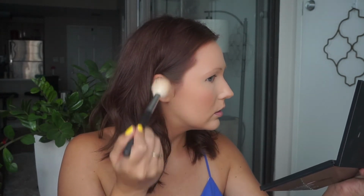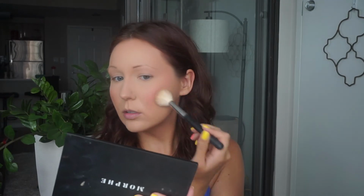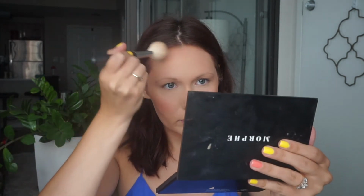Is this showing up? This might not show up because of how close it is to the foundation. I don't know. Oh no, I can see that on my forehead. Okay. Whatever's left, I will just get that down the sides of the nose. There's definitely some coverage to this. Like, this has pigment. It is showing up. I actually really like that. Like, I'll take it. Cool.